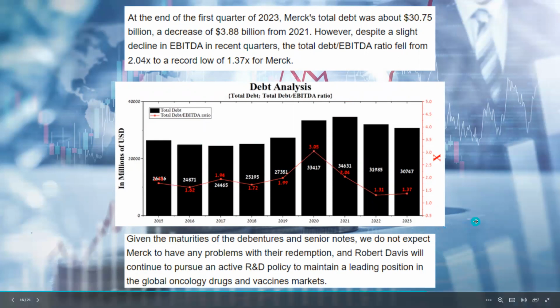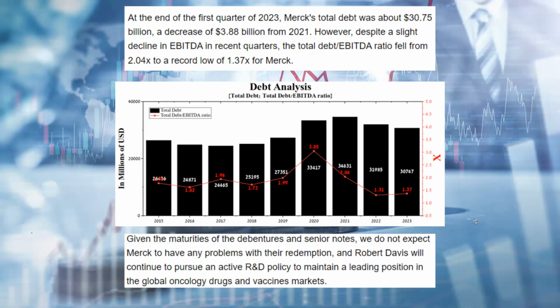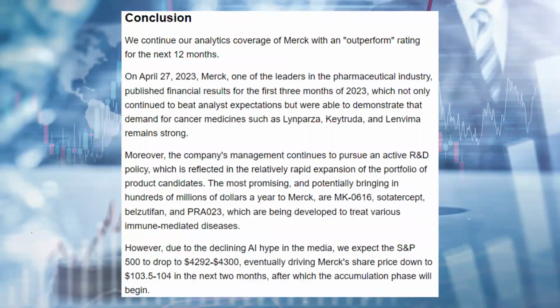Okay, now given the maturities of the debentures and senior notes, we do not expect Merck to have any problems with their redemption, and Merck will continue to pursue an active R&D policy to maintain a leading position in the global oncology drugs and vaccines market.